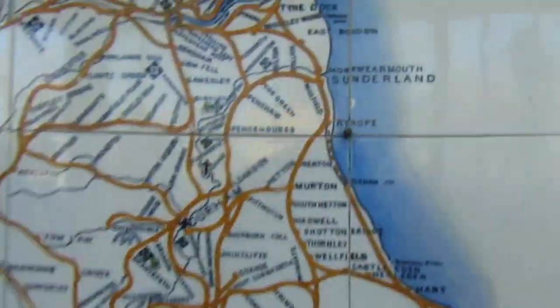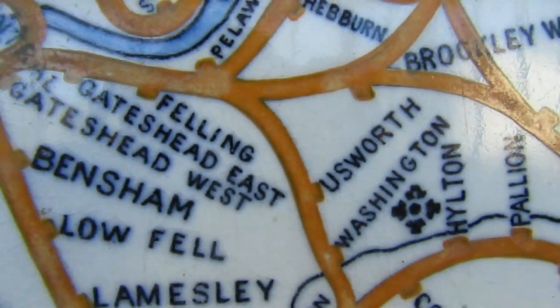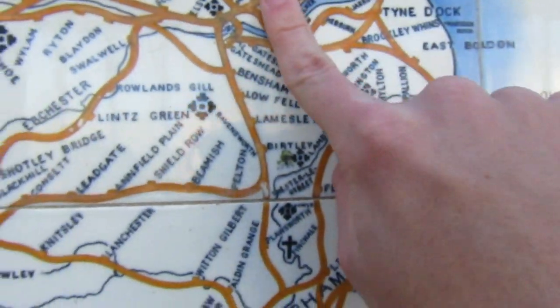I'm looking at this map. Let's have a look at the map, because you know what's going to be on here. The view of the Leamside line. Heworth not mentioned, Heworth wasn't a station at that point. It was just Felling and Pelaw. Heworth is inferior to Felling and Pelaw.